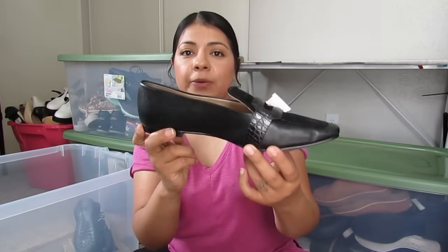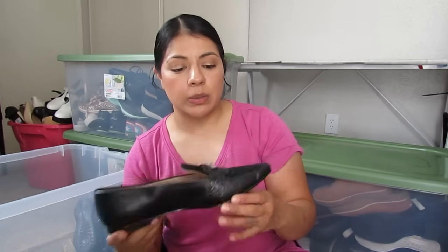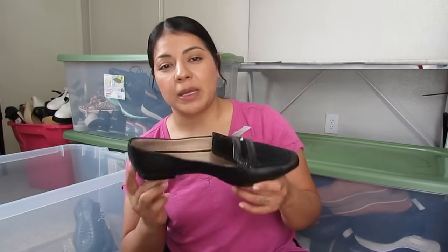shoes that have a little bit more substance to them, that are more trendy, like these right here, a loafer style slip on. I sell this shoe even in lower end brands, so that's why I felt confident in picking this up. They were $4.50 and they have suede and leather, more of like a penny loafer.